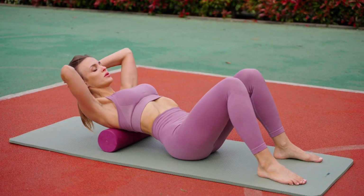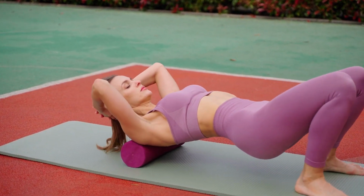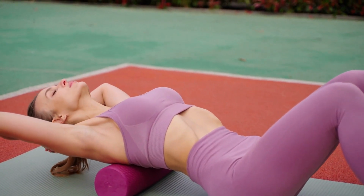Relaxation and stress relief. Foam rolling can have a calming effect on the body and promote relaxation. The gentle pressure and rolling movements can stimulate the parasympathetic nervous system, triggering a relaxation response and reducing stress levels.